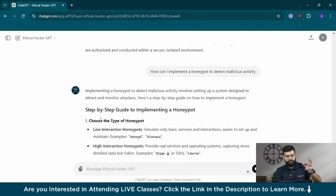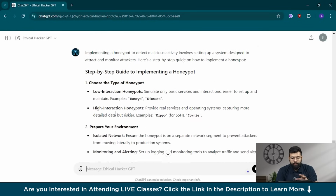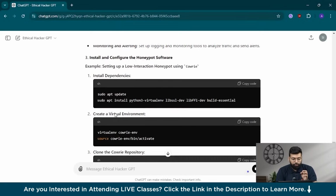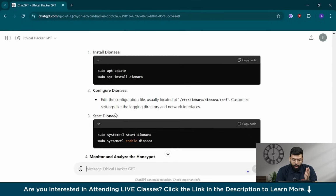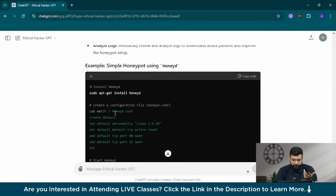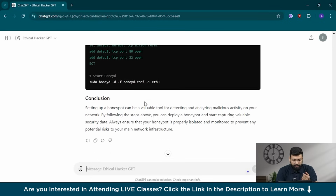And if I tell you the gist, a honeypot is a security mechanism set to detect, deflect, or in some manner counteract attempts at unauthorized use of information systems. Implementing a honeypot can help you monitor and understand attack patterns. And this is the step-by-step guide to implement a honeypot. You can choose the type of honeypot, prepare your environment, install and configure the honeypot software, and these are all the commands for how you can configure it. Then you can monitor and analyze the honeypot, and do regular maintenance and updates. And this is a simple honeypot using honeyd. You could install that and run these commands.